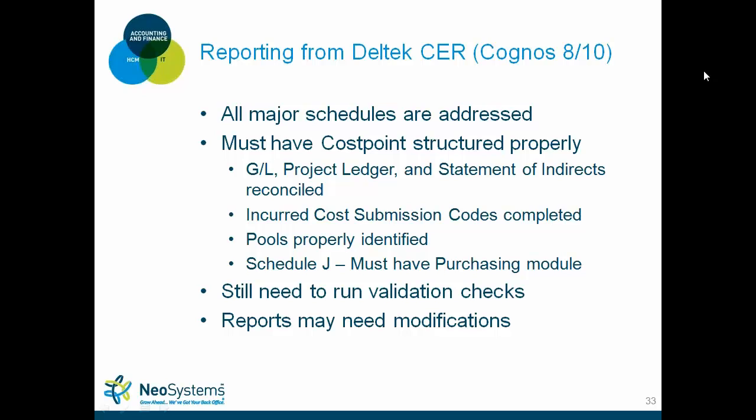For example, in the incurred cost submission, there are codes set up in CostPoint that you have to make sure you flag, right? So there's some tweaking and some changes that you have to do in CostPoint in order for these CAN reports that come out of the package to work.